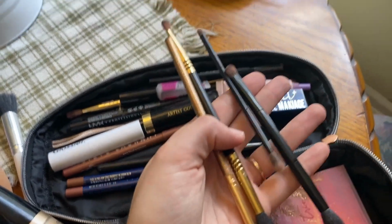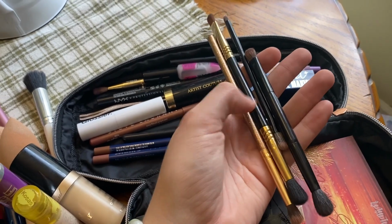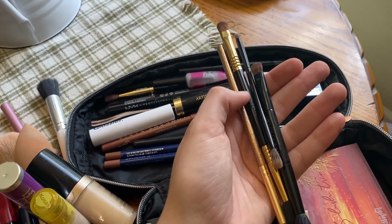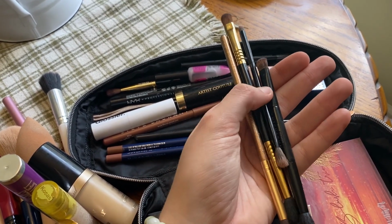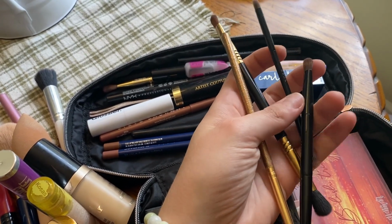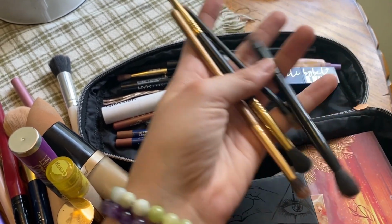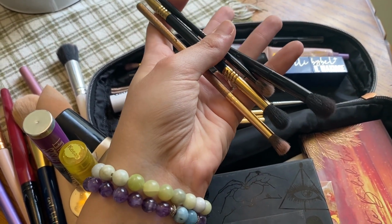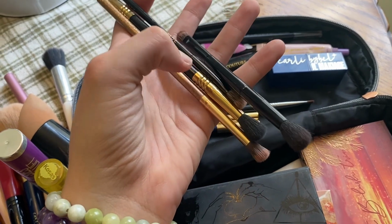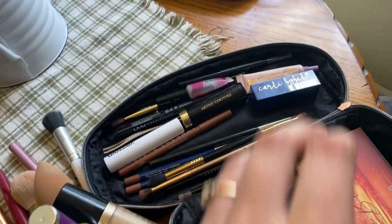I packed a few double-sided brushes, so I had options. These each have shader brushes, the Sigma one, and then the ABH one, and then this is a mini Dose of Colors brush, and it has a pencil brush on one end, and I like that it gives me two small blending brushes and then two bigger ones. So that's it for eyes.